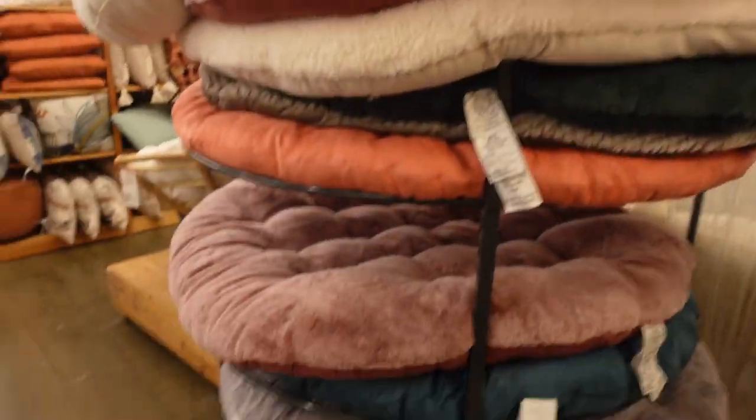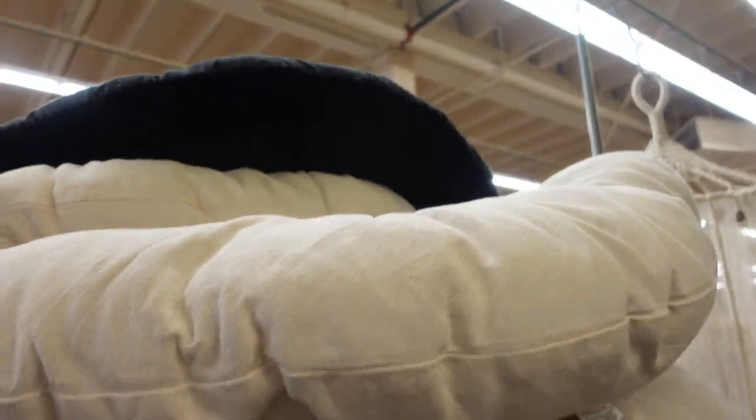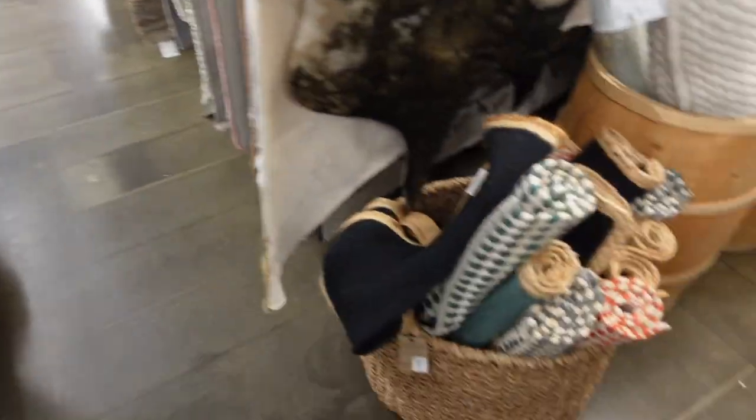And then these, I like these pillow inserts right here. And y'all know I was telling y'all that I like floor seating. And I feel like this could be an option, but I might do that later. I'm just browsing, you know, seeing what it is and what it ain't, getting my brain juices flowing.